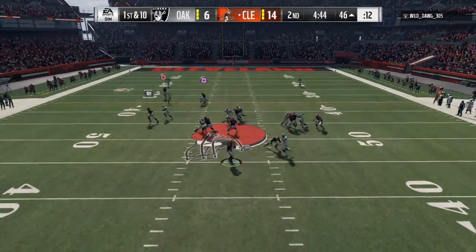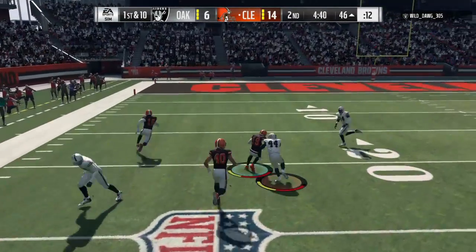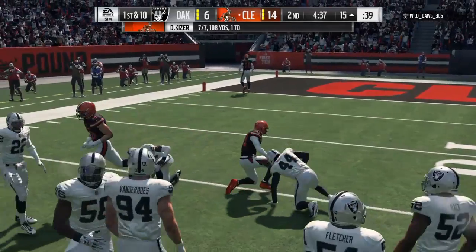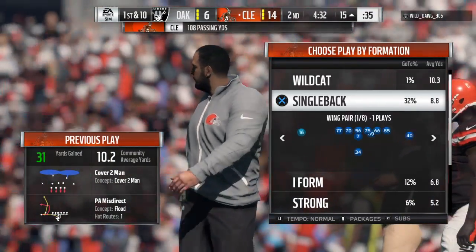Now a play fake here on first down. The throw to the left side, caught by Coleman. And he'll be down deep into Oakland territory. That goes for a gain of 31.